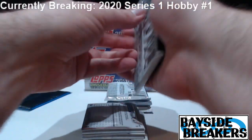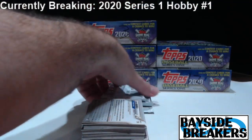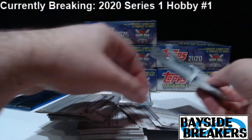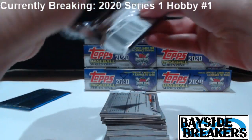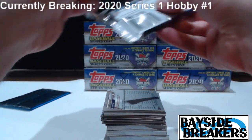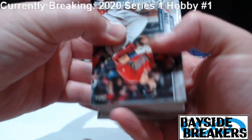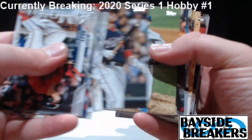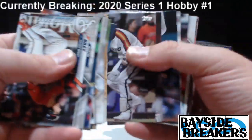What team you got tonight, Fluffy? The Nats, okay. You shouldn't say the Nationals, you should say the world champion Washington Nationals. What's going on, Law Dog? Back again for more, huh?